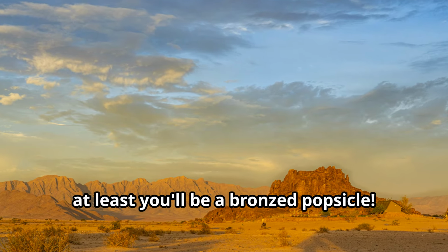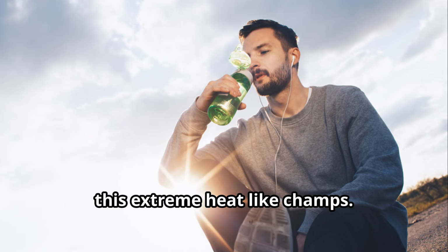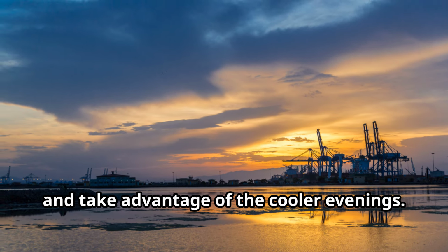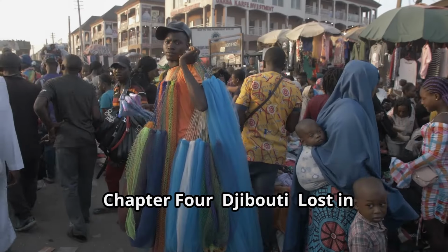But in all seriousness, the people of Djibouti have adapted to this extreme heat like champs. They wear loose-fitting clothing, drink plenty of water, and take advantage of the cooler evenings. It's a testament to human resilience, really.